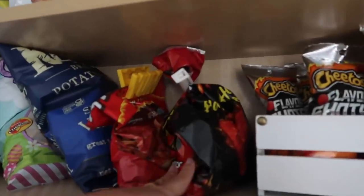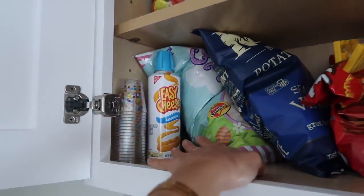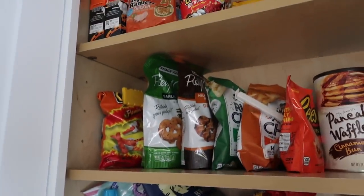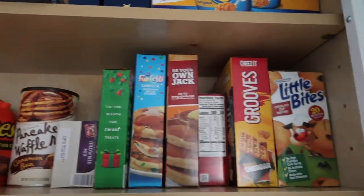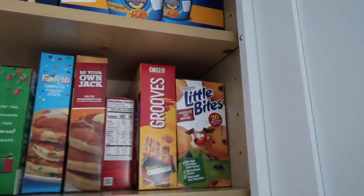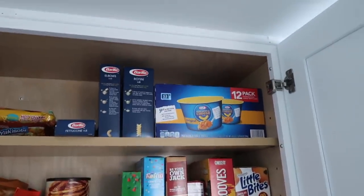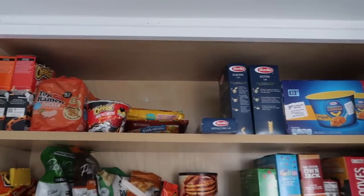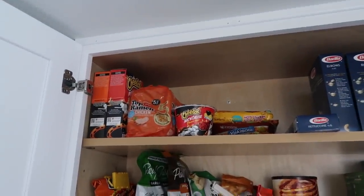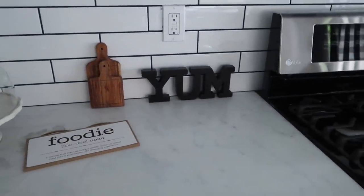Then I got flaming hot Doritos, flaming hot munchies, salt and vinegar chips, cheese balls, a whole bunch of chips. And then I have pancake mix, brownie mix, little bites. I haven't even had those in forever, but I was at the store and they looked good, so I bought them. Then up here's all my pastas, lots of mac and cheese, lots of noodles, some ramen, and the good stuff.